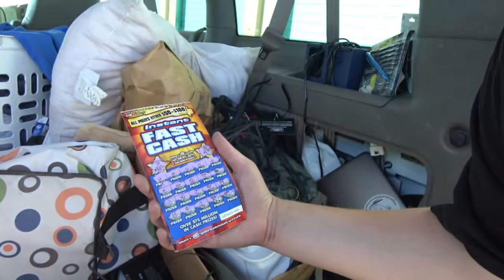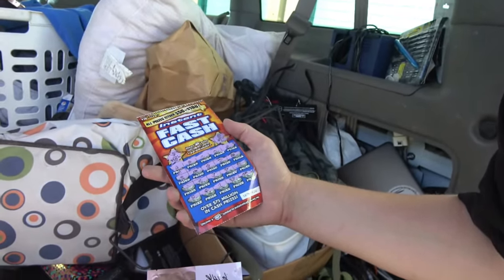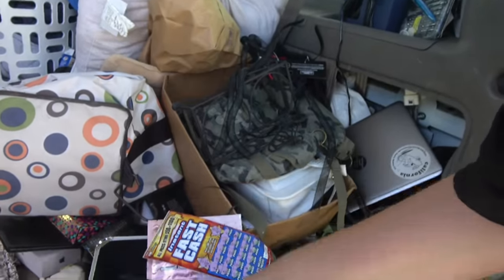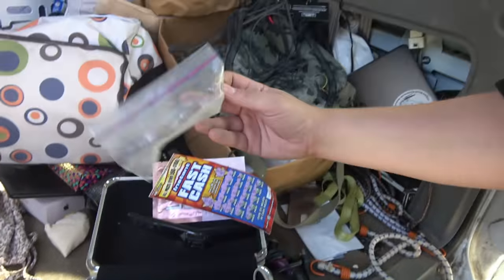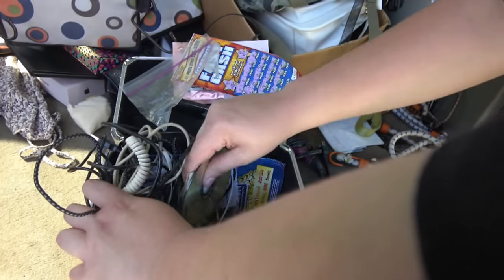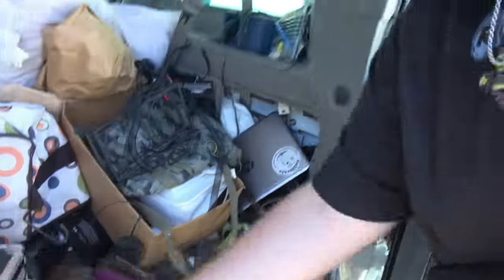Oh, a scratch off. Did they win? What do you have to uncover? Uncover a money roll symbol? No, they didn't win. Why do people keep losing scratch off so much? I wonder where that was. The rest of it looks like a lot of nothing, guys. A lot of nothing. So, we'll just set that in there and pull something else out.